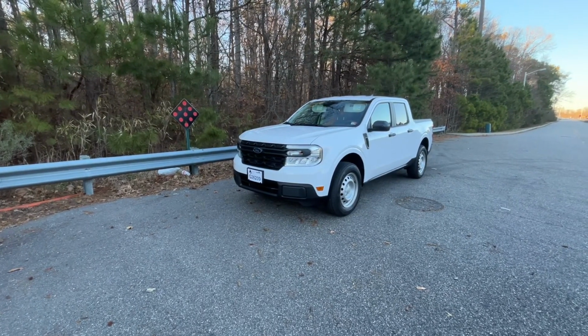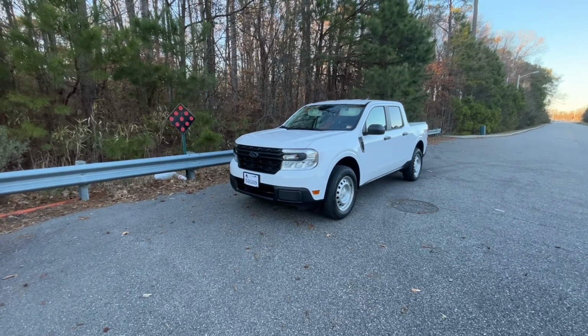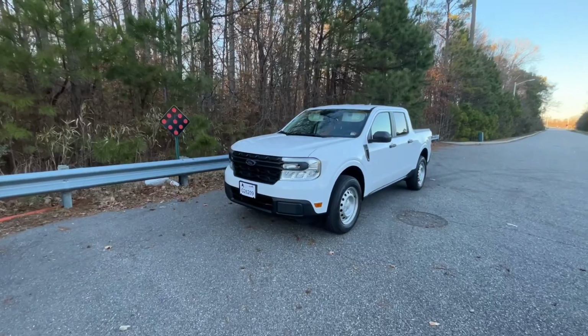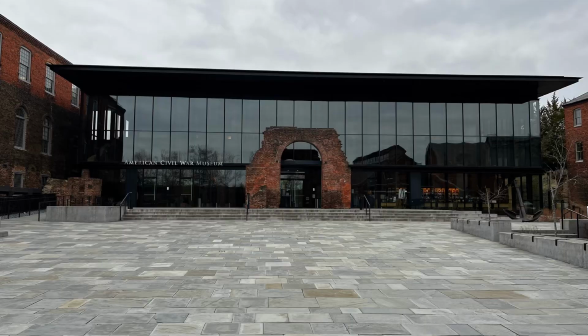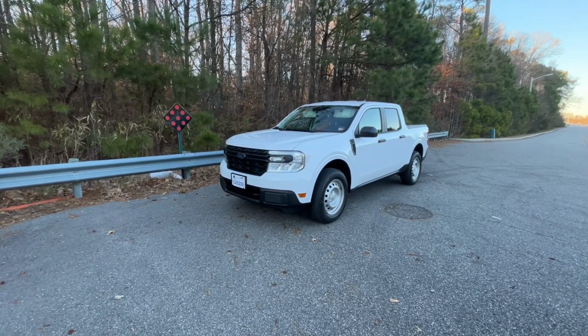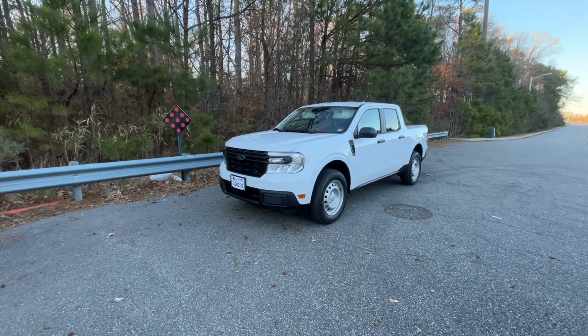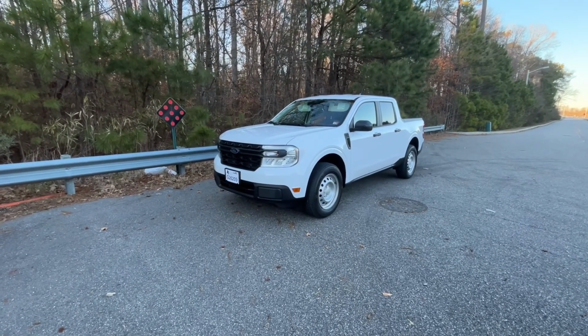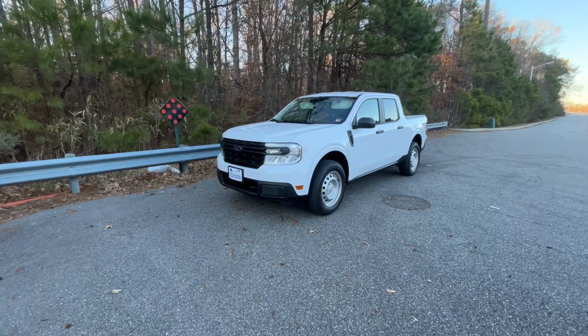Today I just wanted to talk about my first experience taking a road trip in the Ford Maverick. So I drove up to Richmond, Virginia, and went to the Civil War Museum, which was kind of a disappointment, man. I'll be honest with you. It was a lot smaller than I thought, and it's pretty expensive, and we were in and out of there really quickly, so it was a long hike for not that great of an experience, unfortunately.